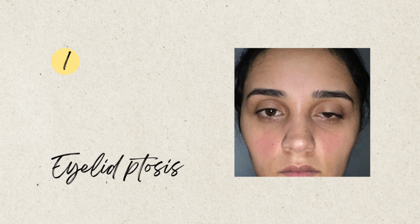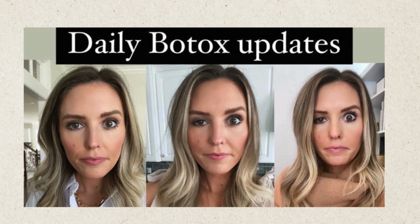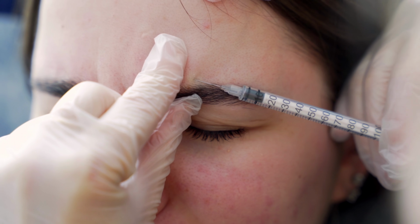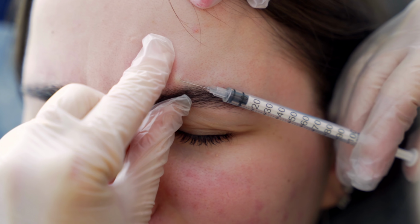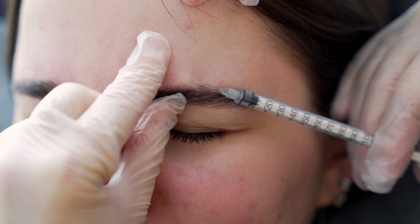Eyelid ptosis is the most unwanted complication and very frustrating for patients. It is usually unilateral. Many of you will recall cases that even went viral online. Most often, it is caused by injections placed too close to the corrugator tail or by excessive dose. The toxin diffuses downward, affecting unintended muscles. Sometimes patients rub or massage their eyes after treatment, causing downward spread.